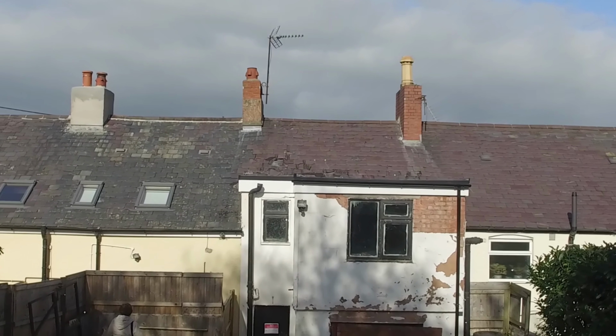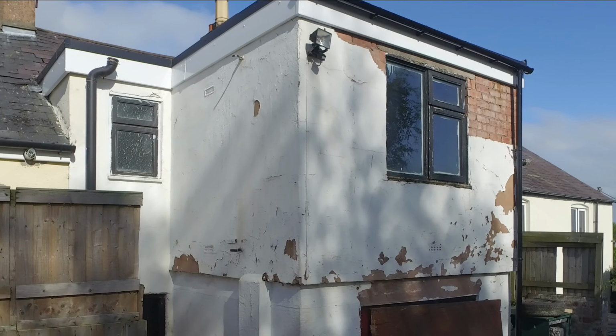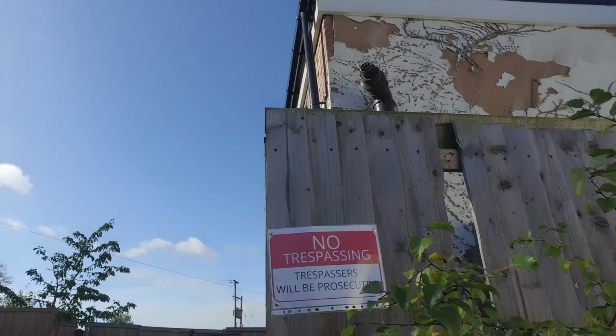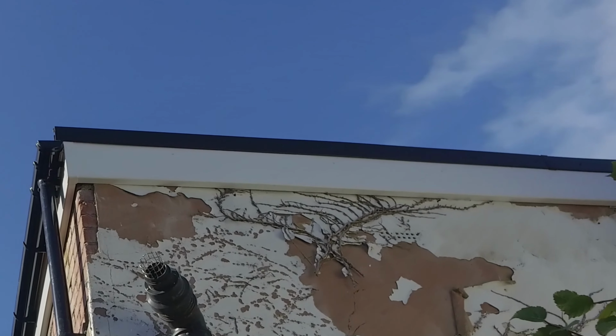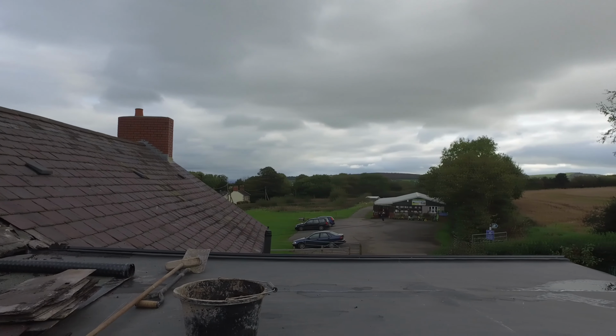So we have shots of the roof and the soffits and gutters from the ground, as well as shots that were taken actually from the roof, looking across open fields. The property is situated by a farm shop and is out in the middle of nowhere on the road between Chester and Corwin.